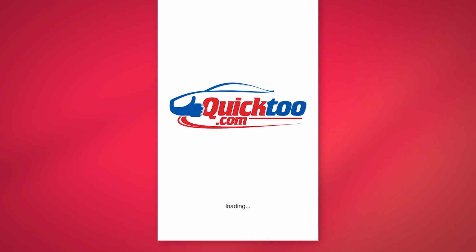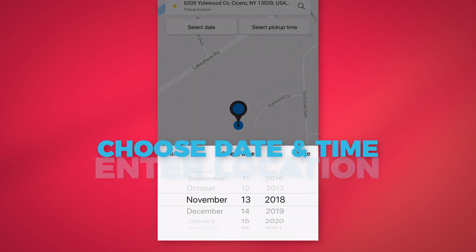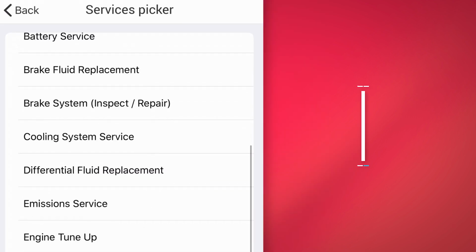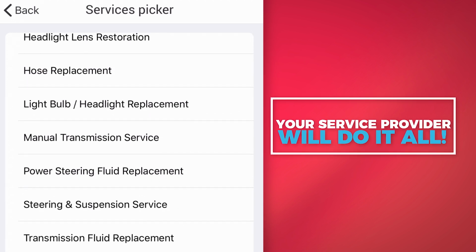To schedule a Quicktoo service, enter your pickup location, choose the date and time that works best for you, and select the services you need. Your service provider will arrive within your requested time frame and return your vehicle ready to go.